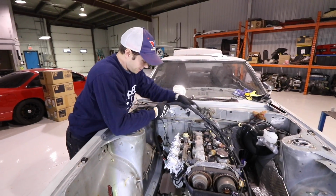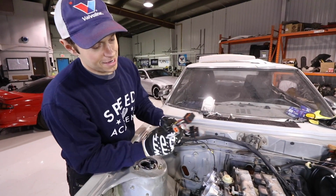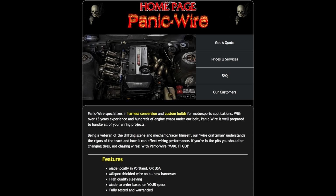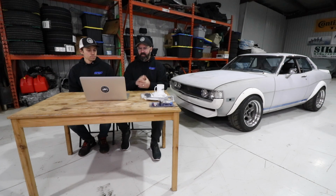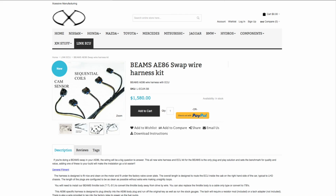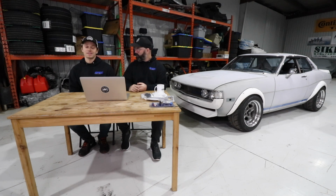He even test fit our harness on a BEAMS at his place before sending it over here. Amazing. So he knew all the routing was correct, which is pretty outstanding. That's Mark Panic, Matt's brother, runs Panic Wire. So he's been a huge help to us, and he actually sells a complete kit now with the harness and a Link Monsoon ECU through Excessive Manufacturing for like $1,580 or something like that. That's a smoking deal. With a harness and the ECU.